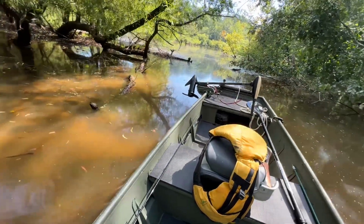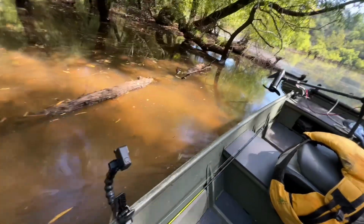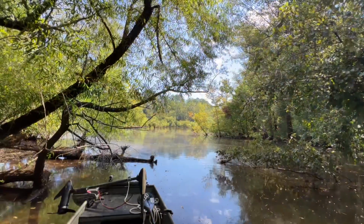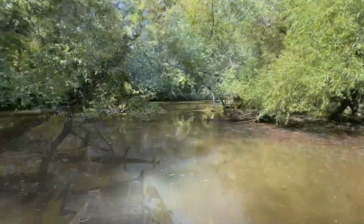Starting to wonder if maybe my fish finder's not working, because we're up on the mud now. And there we are, stalled. How open it is out there. Get out there in a minute and check it out.